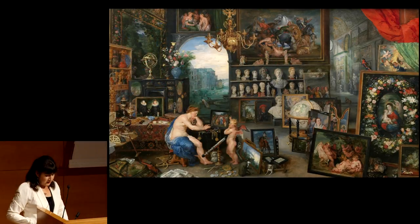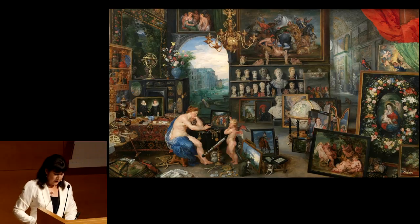Brueghel's career was tragically cut short at the age of 57 when he died during an outbreak of cholera in 1625, along with three of his children. His studio continued under his son, Jan Brueghel the Younger, perpetuating many of the subjects generated by his father.